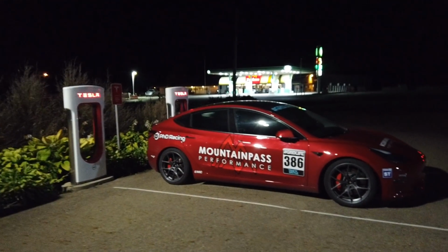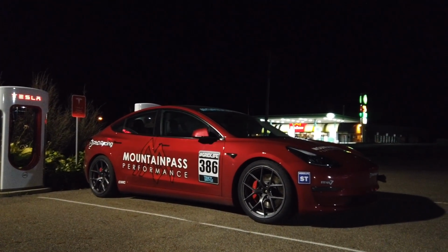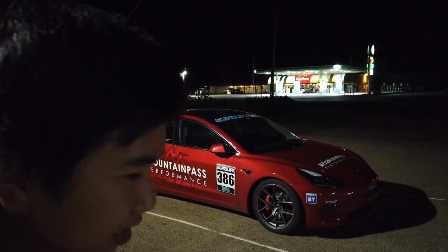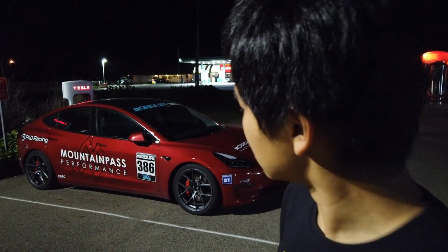Otherwise, look at the car. Look at how pretty it looks. Oh, this light's amazing. The new wheels. I love the Titan 7 wheels. I know in the Autobahn weekend we never really got to show off the car, so this is the perfect time to do a bit of a walk around right before the weekend begins.